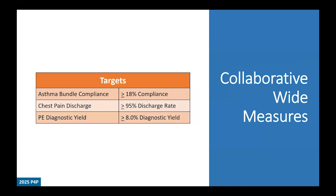On the collaborative-wide measures, we have, again, these 3 measures: asthma bundle compliance, chest pain discharge, and PE diagnostic yield. On the asthma bundle compliance, we're looking for 18% or higher. Pretty low bar to get going on that one. Chest pain discharge, we're looking for a discharge rate of 95% or higher.